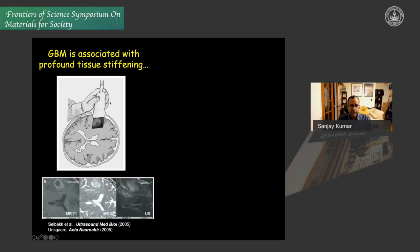We first became interested in this problem about 15 or 16 years ago, in part because we became aware that there are some mechanical changes associated with tumor progression in GBM. One of them is that, as with many tumors, clinicians will tell you the tumors are significantly stiffer than the surrounding tissue. And this has been formally shown in this ultrasound study shown here, where, without getting into too much detail, ultrasound turns out to be more sensitive than either T1 or T2 weighted MRI of predicting the margins of a tumor, which indicates that tumor growth is associated with changes in stiffness and density in the tissue.